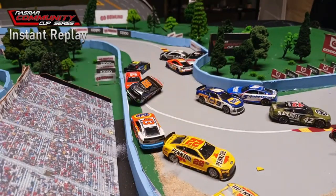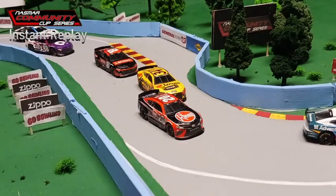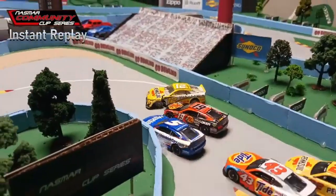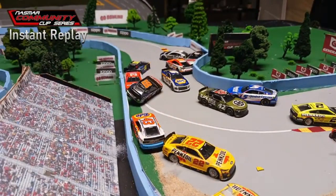A massive hit all the way throughout the field. This has got to be one of the biggest wrecks we've seen at the Glen, possibly ever. You just see there's clearly fluid down on the track, something that just keeps these cars moving when they're all on the brakes. Absolute carnage here. Yeah, and to make sure these drivers are okay, let's go down to our pit reporters.